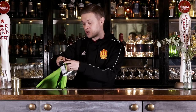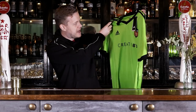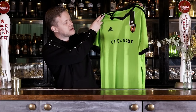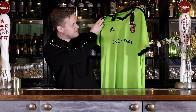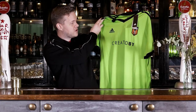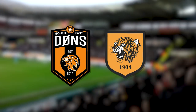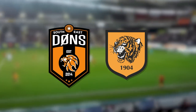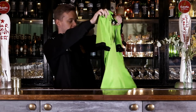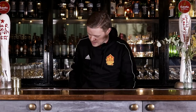Now this one I do like. It would not suit my complexion, as you can tell. But this is another FC Dons kit, which I do like. Green or lemon, not lemon, lime. I do like their badge as well. It sort of reminds me a bit of Hull City. I don't know whether they've gone for that look, but I'd give that a strong 8 out of 10. It would never suit me. And I like the little thing on the back. I do like that one.